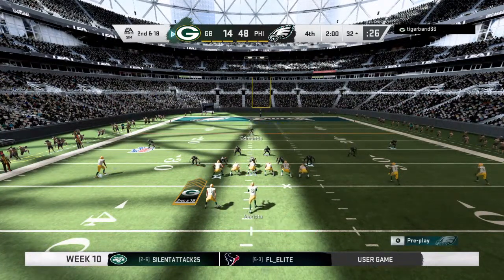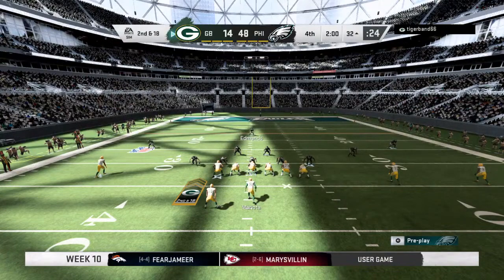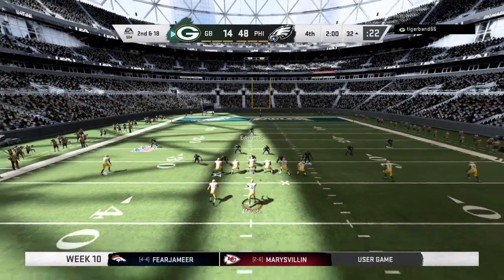Mike's 5-4, Mike's 5-4, Mike's 5-4. One. Here we go. Check 31, check 31.